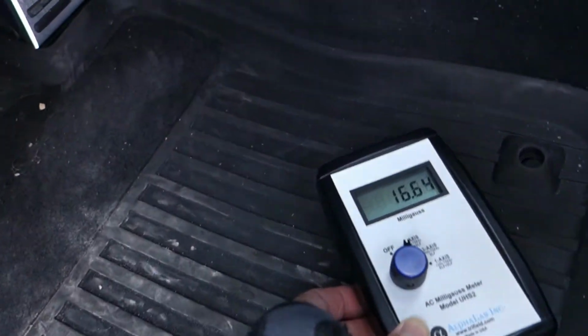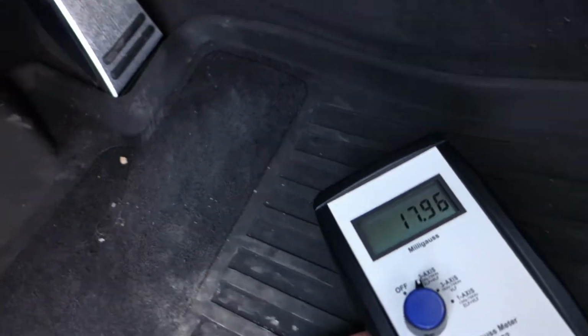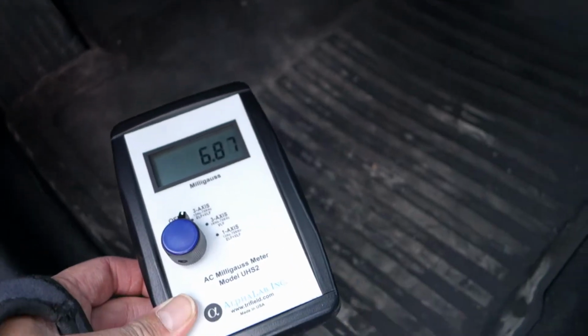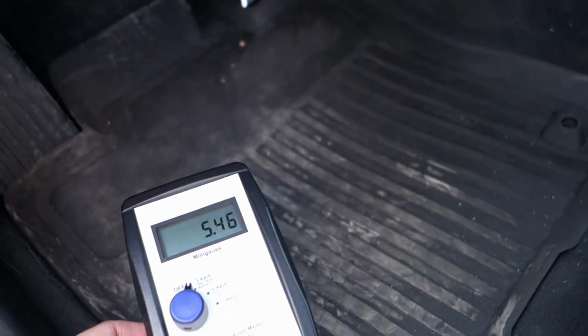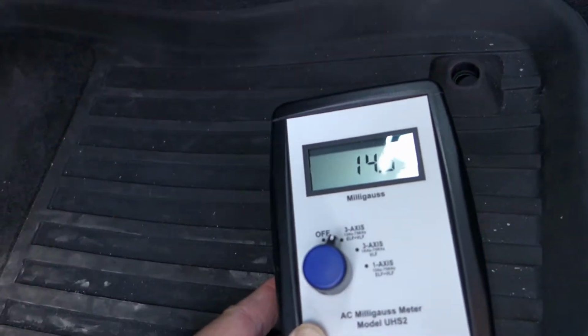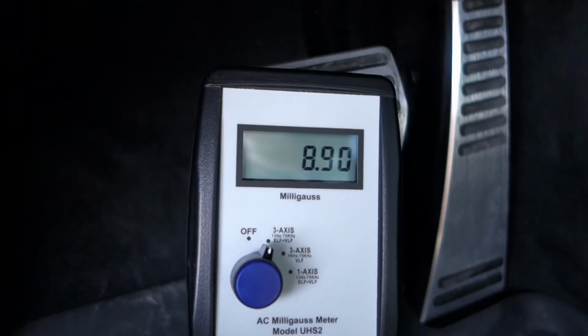Now where it gets really bad is right here, the right foot. You can see it's 16, 17, it actually jumps up to 18. Now, not all cars behave like this, but usually when you drive the car, because right now the car is not in motion, the magnetic field will go up. In this case, it will go up to about 30, maybe 29, 28, but I've seen it go over 30. But this is a huge magnetic field for a car at rest. Where your left foot is, we're looking at about 7.5, 8. By the brake pedal, also about 8 to 9.